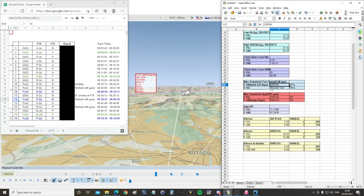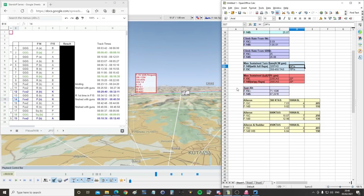Much slower note. You're not going to be able to do this fast because this is wings out turning. So it can be much faster, and that may or may not come into play. I suspect it probably will, but we'll see.